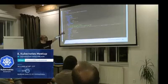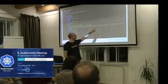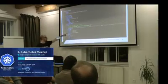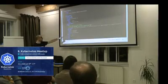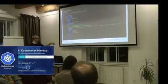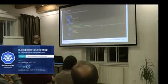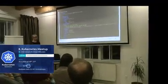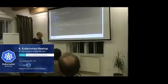I have a regular expression parsing the log line and extracting the timestamp, the level, the application name, and the message content. I'm setting the log timestamp based on the content of the log line, and the labels, the log level and the application name, also based on the content of the log line. And then, since we don't need to keep the timestamp, the level, and the application name because we already scraped them and set them as metadata, I'm replacing the log line with just the content of the message.